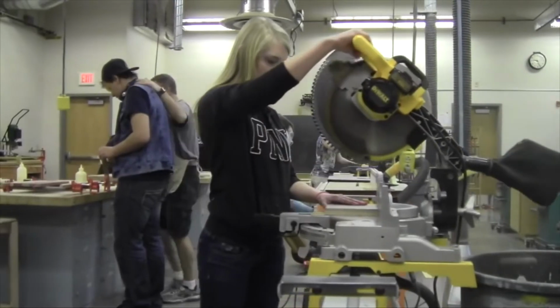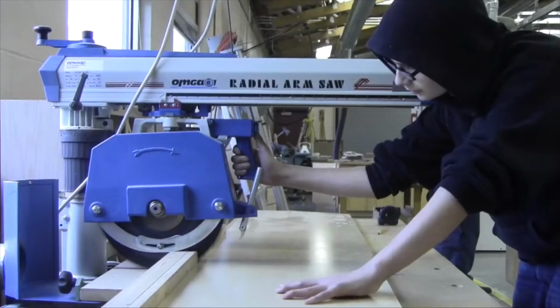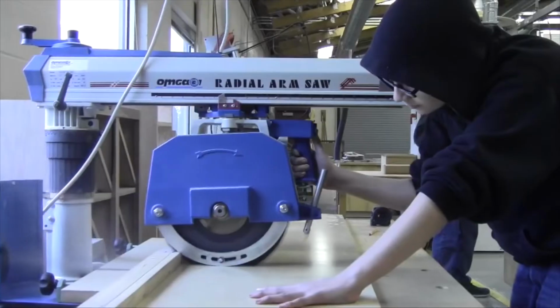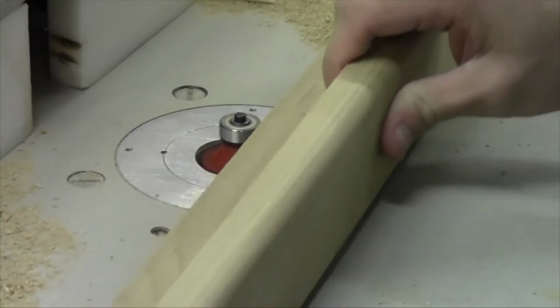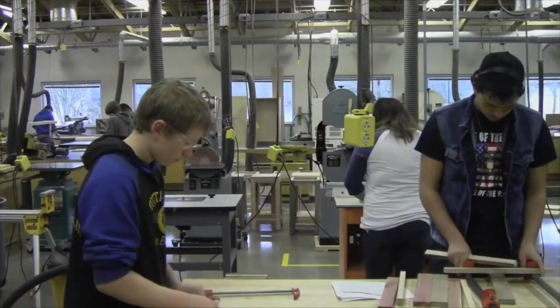You will use table saws, miter saws, the planer, the jointer, band saws, routers, lathes, sanders, and several other items. You will expand your common sense, hone your work ethic, pay attention to details, and enjoy helping others as well as being helped by others.